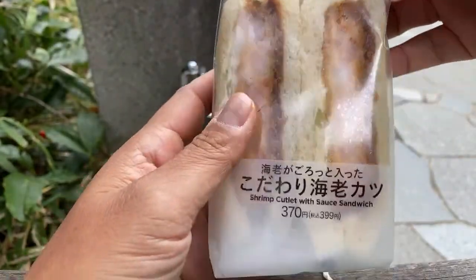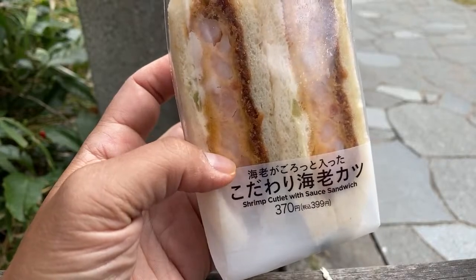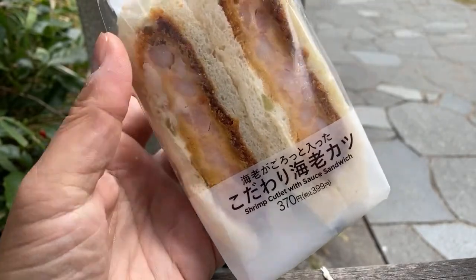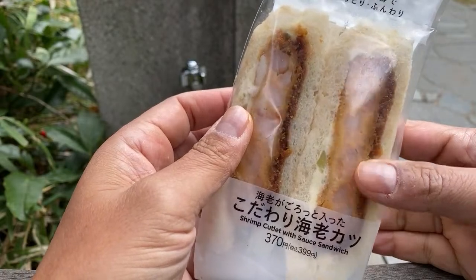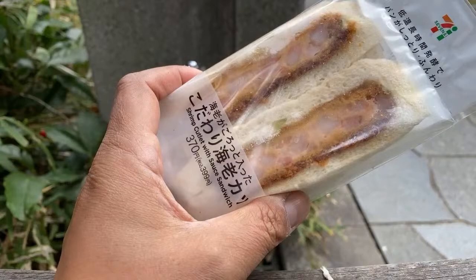But this one here is so good. The shrimp has such a soft, very tender, springy feeling in your mouth. And when you put it into a katsu, compared to pork cutlets and beef cutlets, the shrimp cutlet is easily going to be one of your favorites, I think.